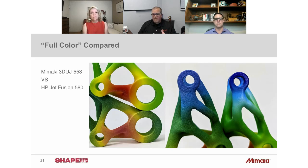The first thing you'll notice is the texture difference between the two, right? The powder-based print is a much rougher feel coming right off of the printer, whereas the Mimaki print, it's a plastic print because of the photopolymer, so it's a much smoother print. But what's more striking than that is when you look at the color difference going from red to orange to yellow to green on the HP print, you can see it's a very abrupt change, especially from the orange to yellow and from the yellow to the lime green, let's say. It steps very harshly. Whereas if you look at the Mimaki print on top, it's a much cleaner, smoother gradient, right? So that's really where you're going to see a lot of the difference.